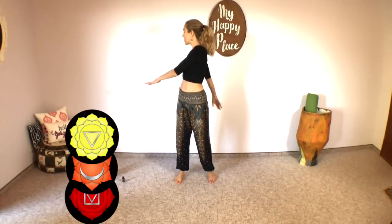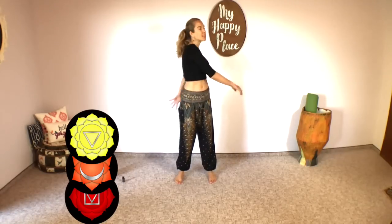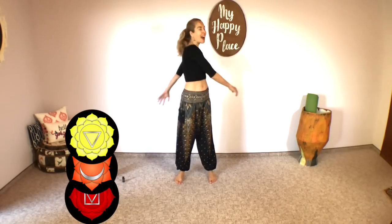And come feet together. We're gonna move into our solar plexus chakra with a twist. Just twisting, feeling your center light up. This is our center of confidence, of power, self-assurance, and it's lighting up right now with these twists.